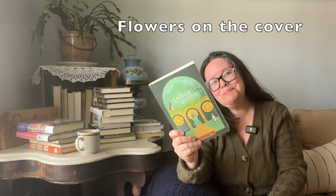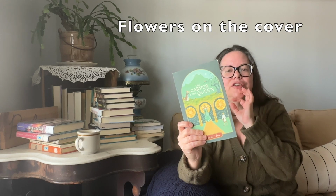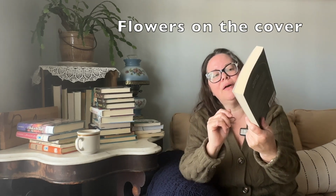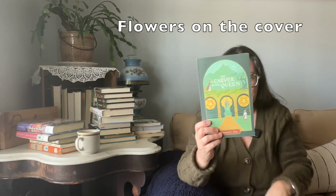And it could be part of a series, because Emma C. Fox just announced that she is going to be publishing the second book in this world under Owl's Nest Publisher. So I'm excited about that. And I would recommend considering picking this up for this Middle Grade March.